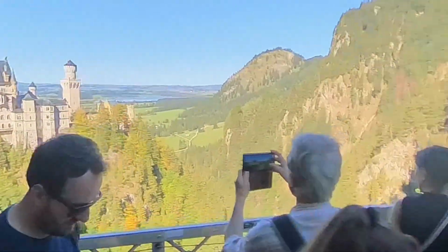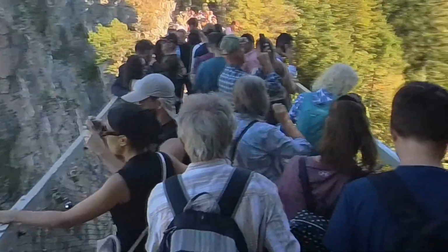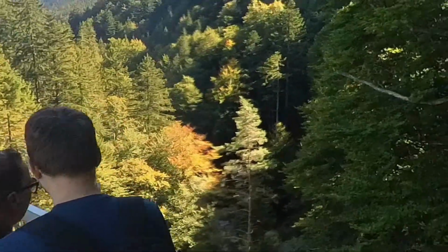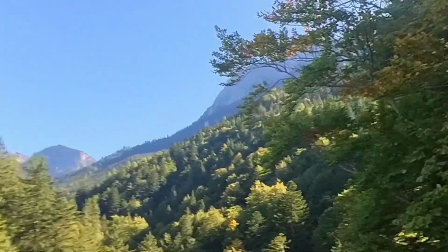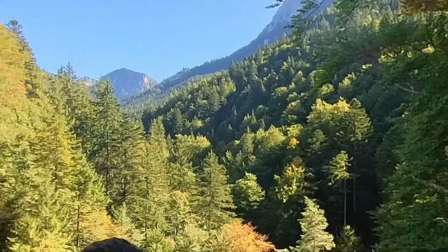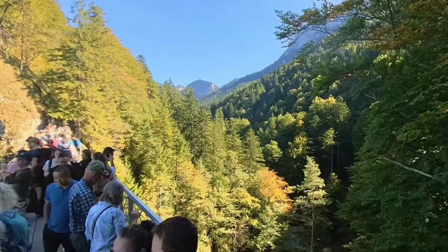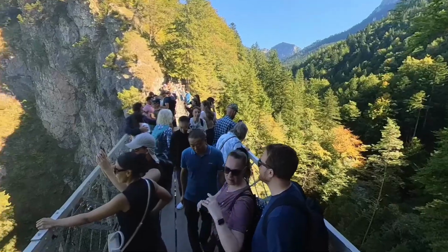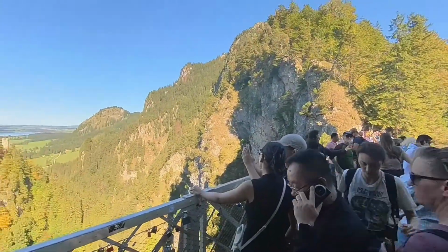And when you're on this bridge, actually they do have a guard there, so not everybody can just go on it. It's full of tons of people. That was one of my little questions, like how many people can go on this bridge, but it seems pretty full. But they do monitor that, and it's quite a lineup to get over this bridge.